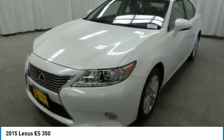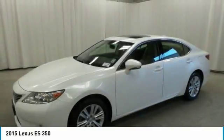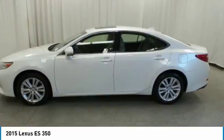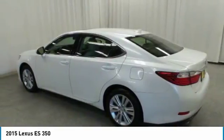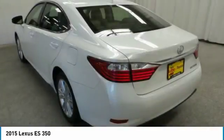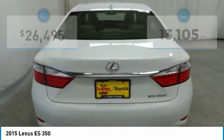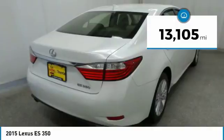A 3.5-liter V6 engine propels the ES from 0 to 60 miles per hour in 6.8 seconds. And the countless standard interior features transport you to a new level of luxury and convenience, and is priced below $30,000. This vehicle has less than 15,000 miles.